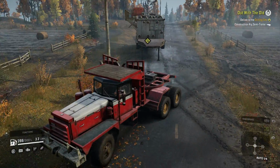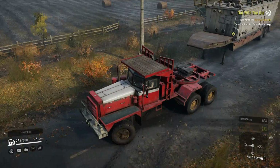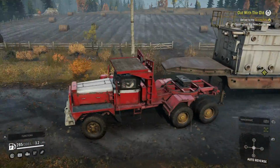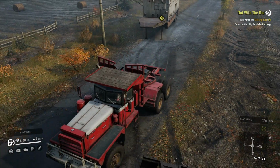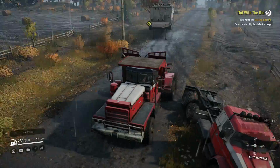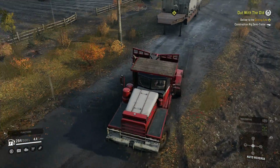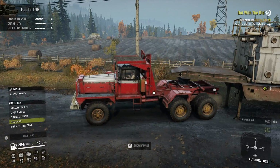Right. Now, we're going to try the traditional way. That's not close enough to hitch at all. Rather than across the field, because I think we're going to have the same problem. That field seems so soft over there in the middle that we're going to have trouble. Right, attach trailer.